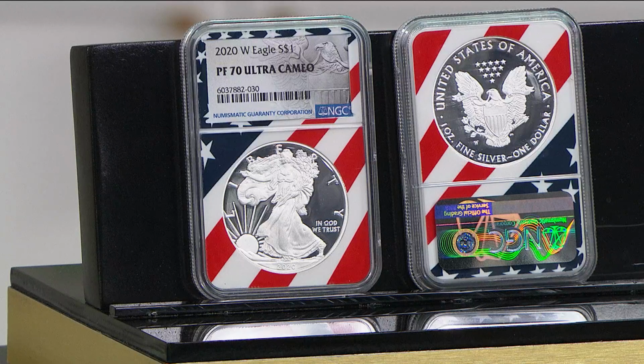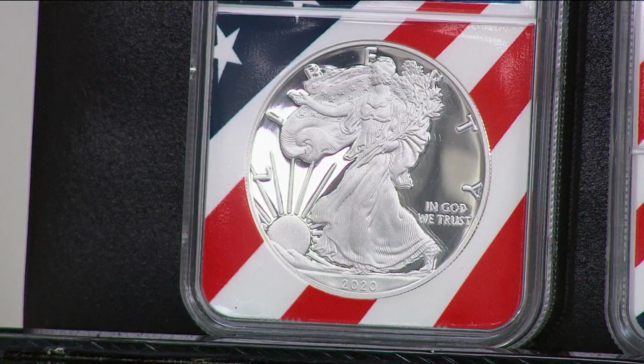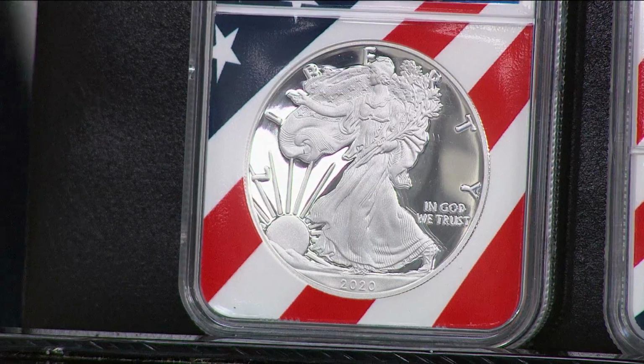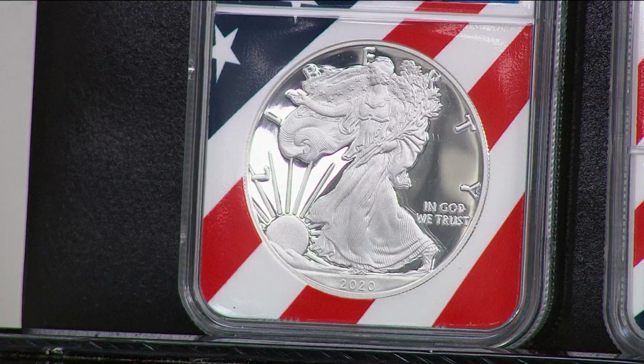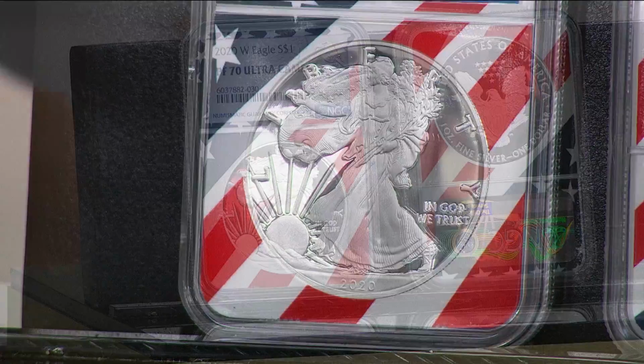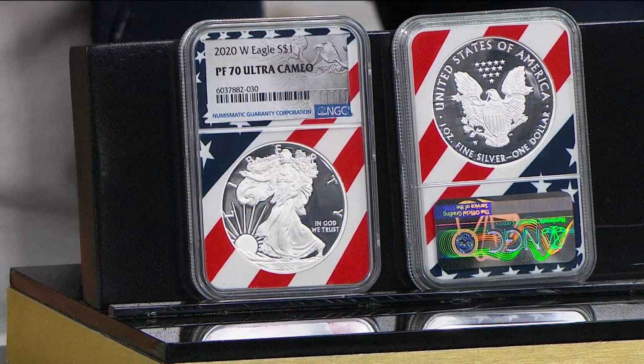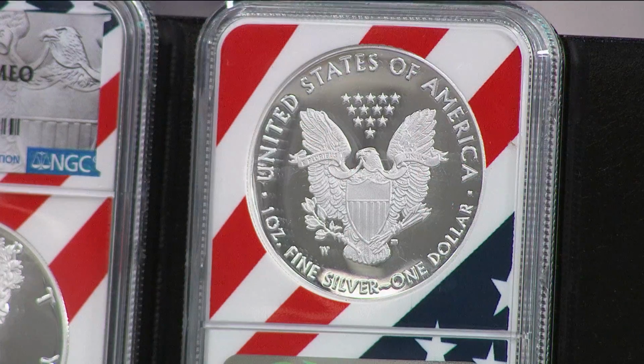Well, 2020 has been the year of the Silver Eagle. I don't think there's any doubt about that. Since November of last year, when the United States Mint announced that they're changing the design of the American Silver Eagle in 2021, and they've now picked the design. It's an eagle in flight about to land. That's the new reverse of the American Silver Eagle to be released in 2021.